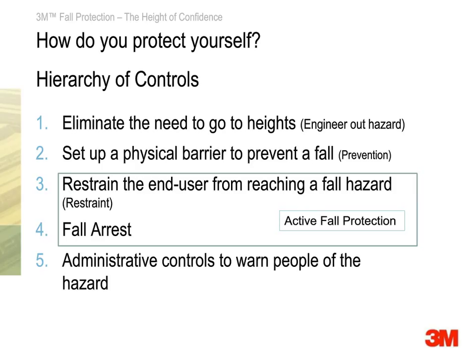So what are some of the things people can do to protect themselves? First and foremost, if you can eliminate the need to go to height, if you can engineer that solution out, that's the best. If you have to, say, change a filter in something, if you can make it so that filter is down at a lower level where a worker doesn't have to go up high, you've engineered the solution out. That's the best case.